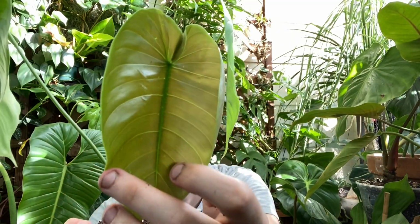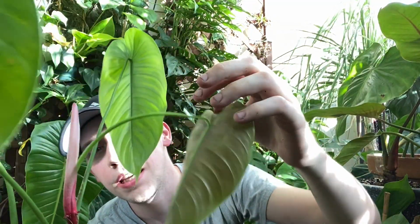Not complex at all. The next thing I got is this Philodendron tenue, or tenua. I don't know, I don't care. I'm probably saying it wrong. But it has a super pink leaf, and then the backs are also super pink, but I don't think you can tell because it's super dirty. Also, my nails are probably disgusting because I've been potting these before I did this video. And yeah, so promise they're not always that dirty.